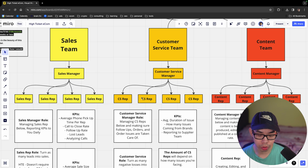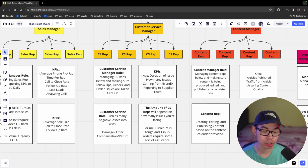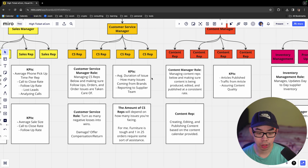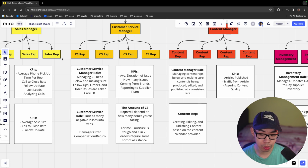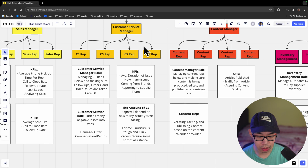I would say you need 1 or 2 per 4 sales reps, just because with high tech ecom, depending on the niche that you're in. I'm in one of the toughest niches, which is furniture, and it requires more customer service reps than sales reps. So for most people in other niches besides furniture, I would say you don't need as many customer service reps.